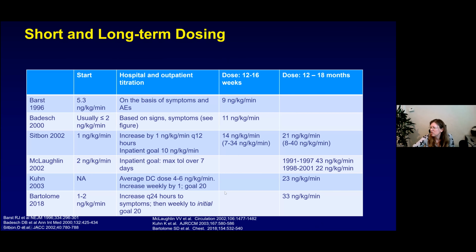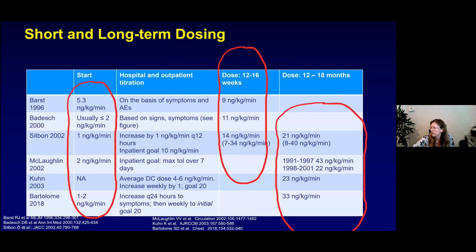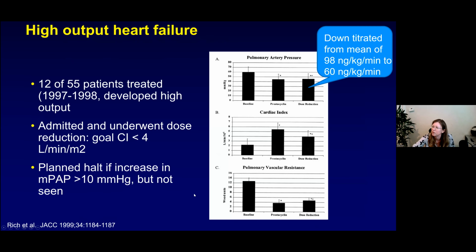And this is just a little info on dosing. It's probably getting into the weeds a bit too much, but it's what doses were used initially at 12 to 16 weeks and at 12 to 18 months across a bunch of different studies, just to give you a general ballpark if you are starting it. There's studies out there that you can look up to see what typical doses look like.